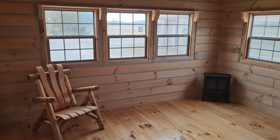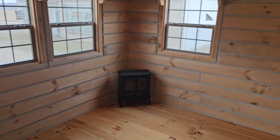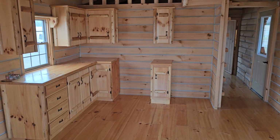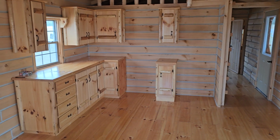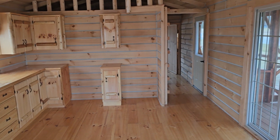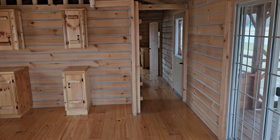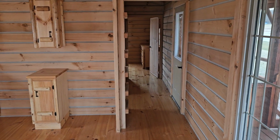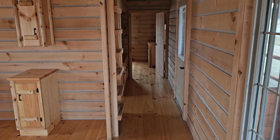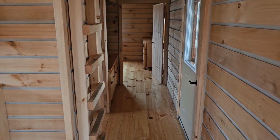Remember, guys, we also have 4 new models coming to the lot. Just to timestamp this video, we're in February of 2024. By the end of this month, I'll have 4 new models, more modern looking cottages coming to my lot.